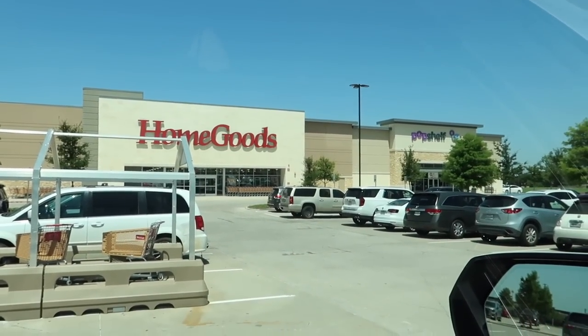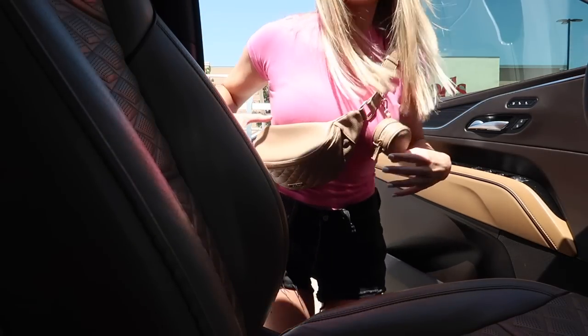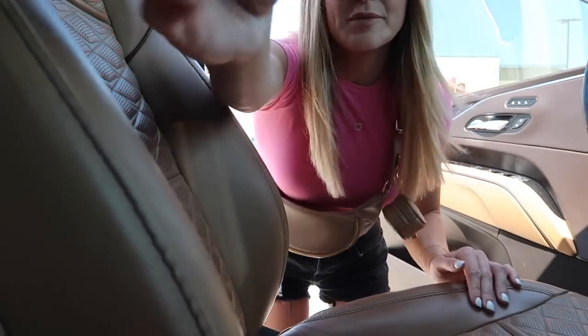Change of plans. I decided to come to Home Goods, so let's go in and see what we can find. I am obsessed with this crossbody, by the way. It's so freaking cute and it's the perfect size too.